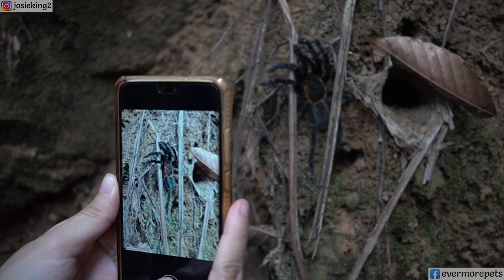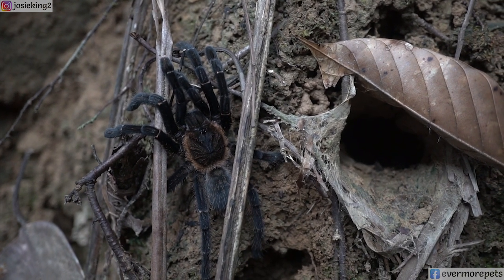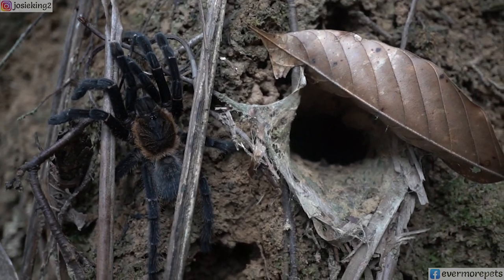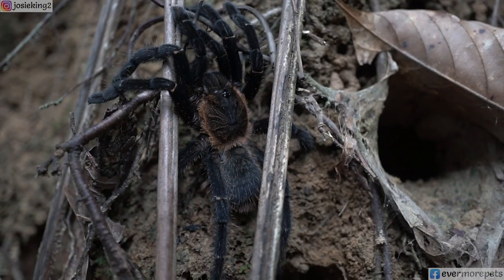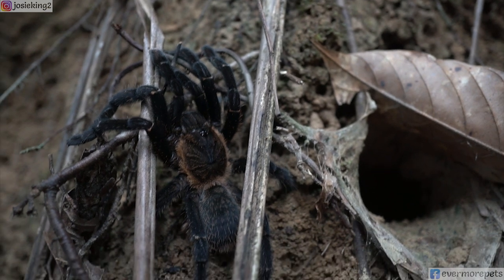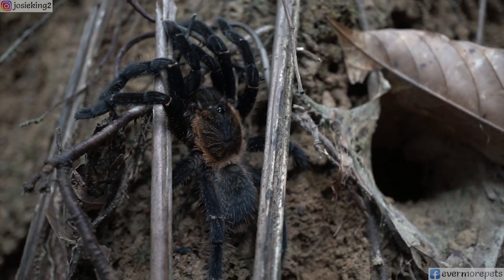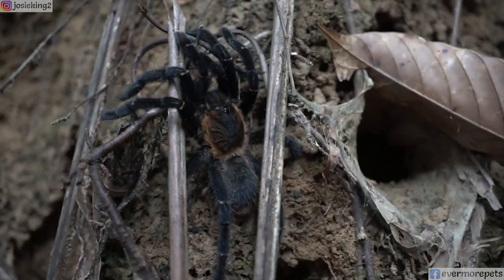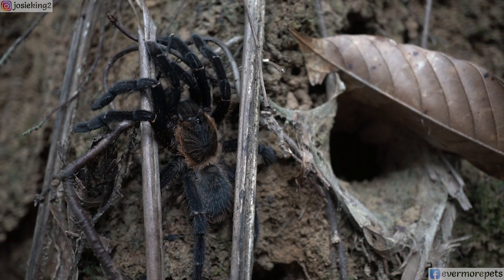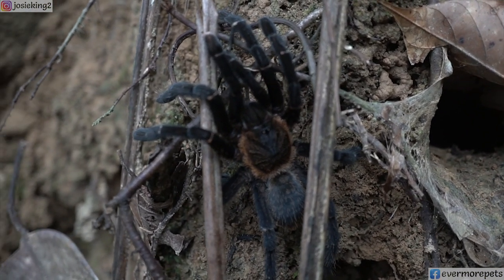So here's Josie taking a picture of it. I'm gonna go ahead and take as much footage as possible. I'll try to show you guys the tiger pattern on the abdomen, because that's where this spider gets its common name as well, previously also known as the Borneo earth tiger. Look at that beautiful fringe, orange in color. Here we have the Borneo orange fringe tarantula.